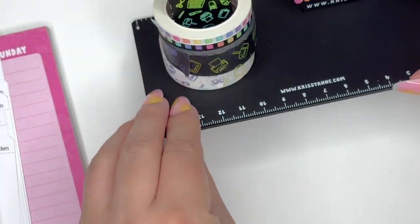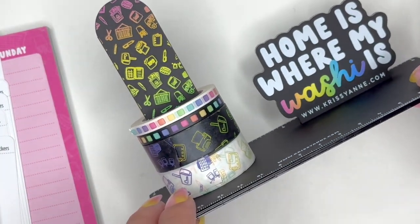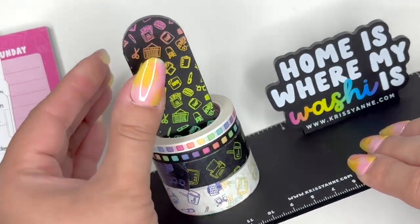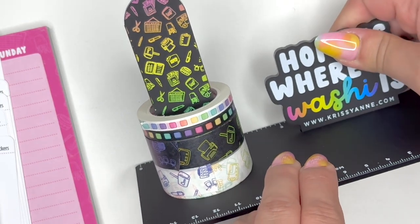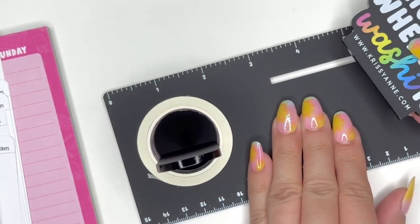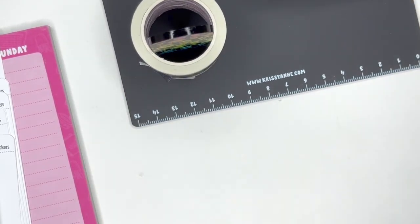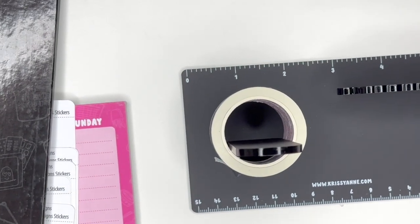There's the washi. Here it is. So ultimately, it sits on your desk flat. And it stores your washi. And when you need a washi cutter, you just pull it out and use it. So perfect. So I am loving this bundle overall.